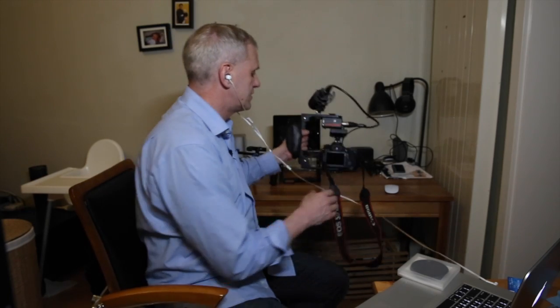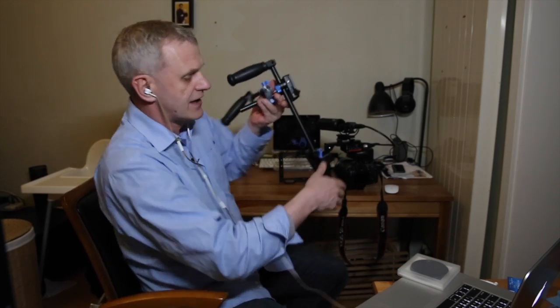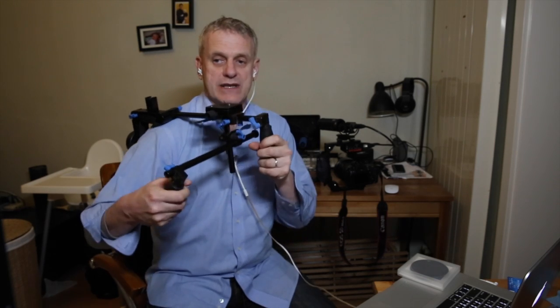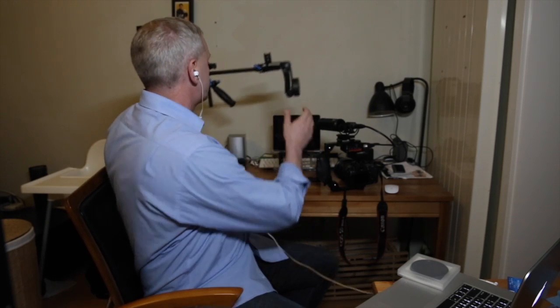Just another option for this, you put that down here. You can also get additional stabilization devices such as this, which goes on the shoulder. Now, once this is bolted on, it's difficult to take stills as well, but it does give me a bit more stabilization. And there's lots of different variations of this.